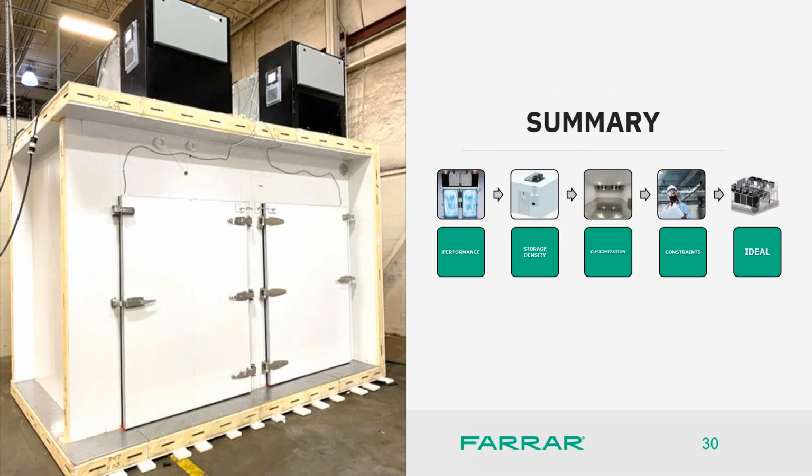So in summary, to recap these large-scale storage solutions, I want to answer the why. Why go with a suite? If you have large storage, hundreds, thousands of cubic feet, and need flexibility, these suites will give you the performance of industry-leading ULCs, the storage density of a walk-in, and the ability to customize your specifications and meet the constraints of your footprint, really making it the ideal solution for bulk storage.